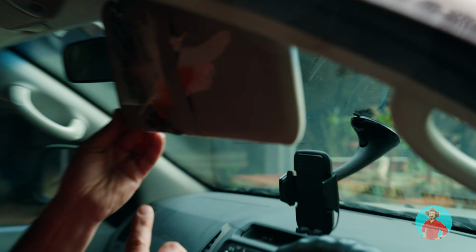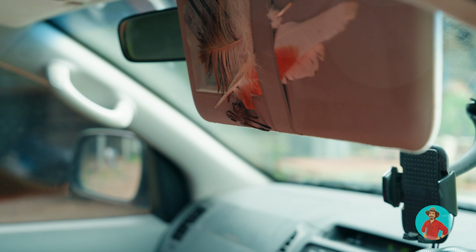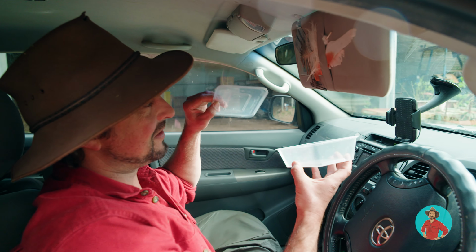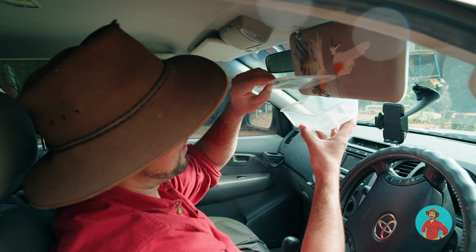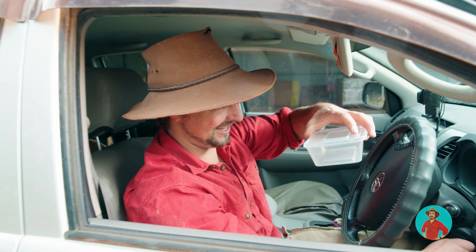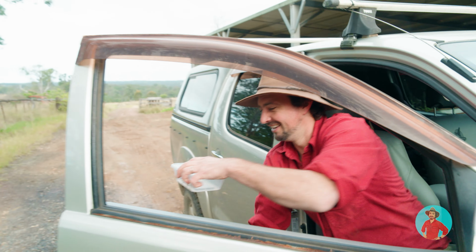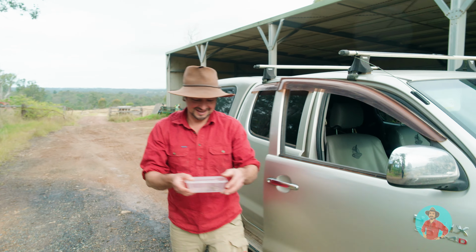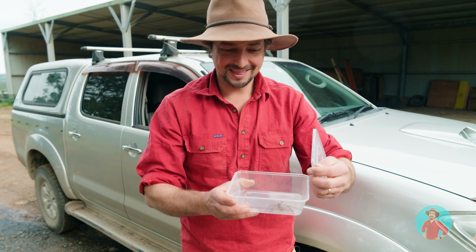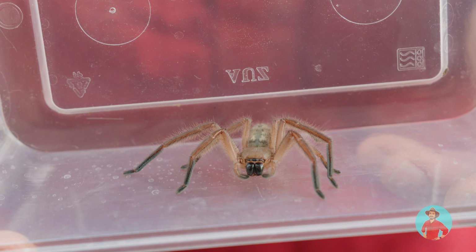Wait. Look at this. How about that? Right next to my Major Mitchell feathers. Let's get a better look at him outside. Well, this is what we've been looking for. This is a social huntsman.